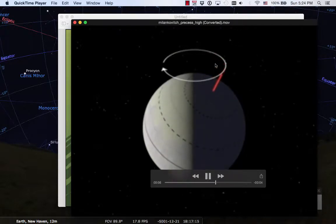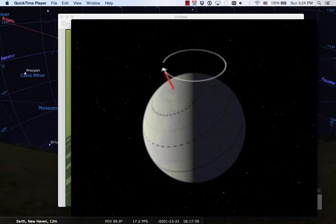The only reason those declinations, plus or minus 23.5, would change would be if the degree of tilt changed. If the Earth had less tilt or if the Earth had more tilt. If the Earth had less tilt, we'd have less extreme seasons and the variation of declination of the sun would be less. If we had more tilt, we'd have more extreme seasons and the sun might go plus or minus 30 degrees or 45 degrees or 60 degrees if we had a bigger tilt.